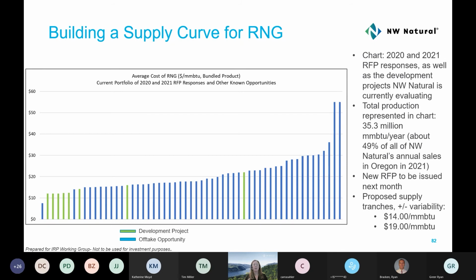So we look at these resources and we try to come up with the different tranches. And Ryan will tell you in a second what we're planning to use for this IRP, with the caveat that we are running this RFP in a couple of weeks. So if there's new information that comes out of that RFP that says to us, hey, we should have a tranche that's much lower, or maybe the second tranche needs to be a lot higher, we will reflect that.